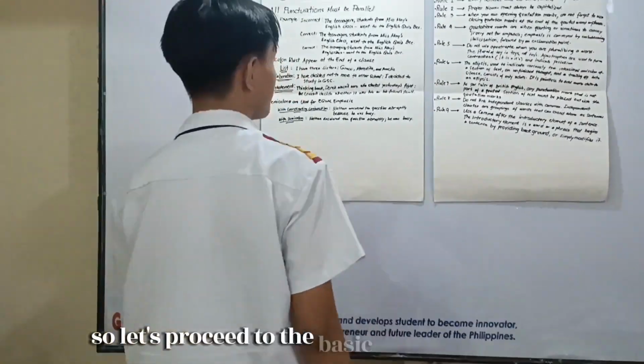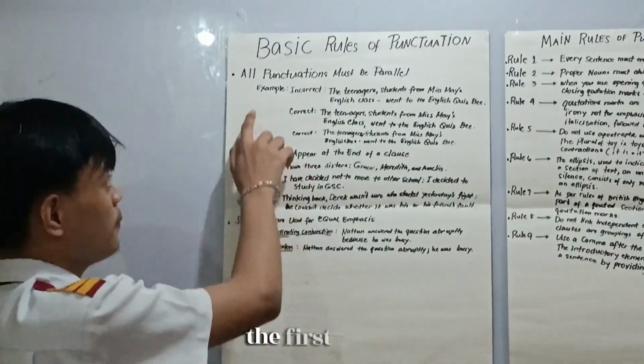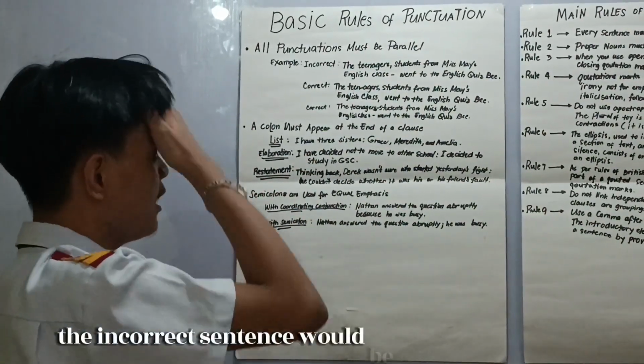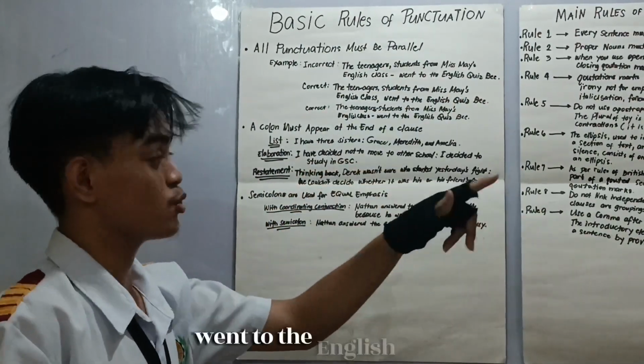So, let's proceed to the basic rules of punctuation. There are 3 as to my research. The first one being is that all punctuations must be parallel. So, for the example here, the incorrect sentence would be: the teenagers, comma, students from Miss May's English class, hyphen, went to the English quiz B.